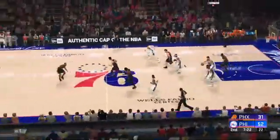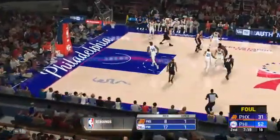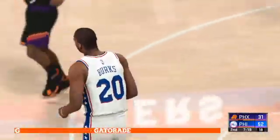Plus 8 in the rebound differential. One more reason why they're in control. Yeah, double-digit advantage on the scoreboard. They've taken the initiative. They've played, I think, with more purpose so far. Raul Neto's checked in for Phoenix.